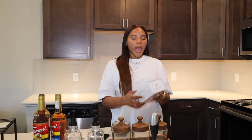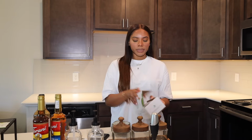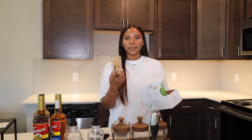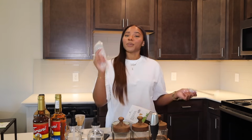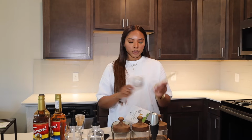But I finally bit the bullet and got a matcha set that has a whisk in it. I have since seen one that I like a little bit better. It's a little bit darker. So I'm really excited to properly make a matcha with a whisk. And then you have the sifter to get some of the lumps out, and a little scooper. So yeah, that's from Amazon.